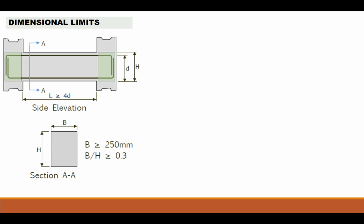So to illustrate that, you have here the length of the SMRF beam, which should be greater than or equal to 4 times the effective depth. Okay, so this is the effective depth. That would be the height. So you add up the half of the centroid of the bar, the stirrups, and then the concrete cover, and you have the height. The minimum breadth of your beam is 250, and the ratio of the breadth and the height should be greater than or equal to 0.3.